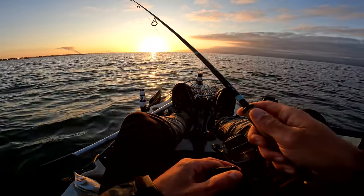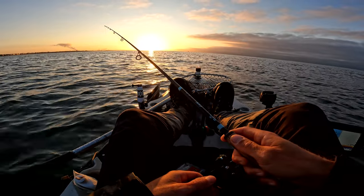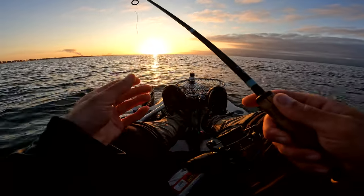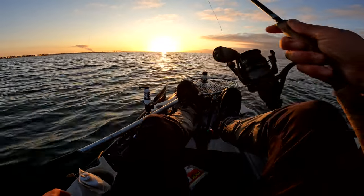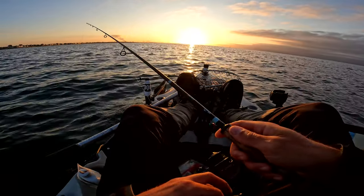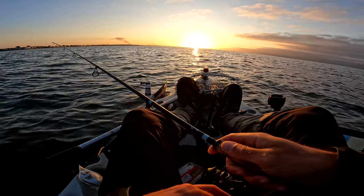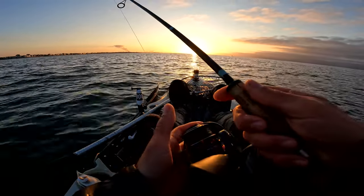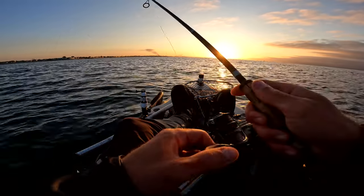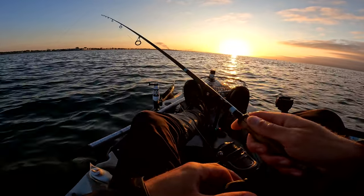But they're down there. Oh, one of them just bumped it, like nosed up to it. Come on, hit that lure. Being very skittish. Very skittish bass. Come on. I know you want that piece of plastic. Come on.